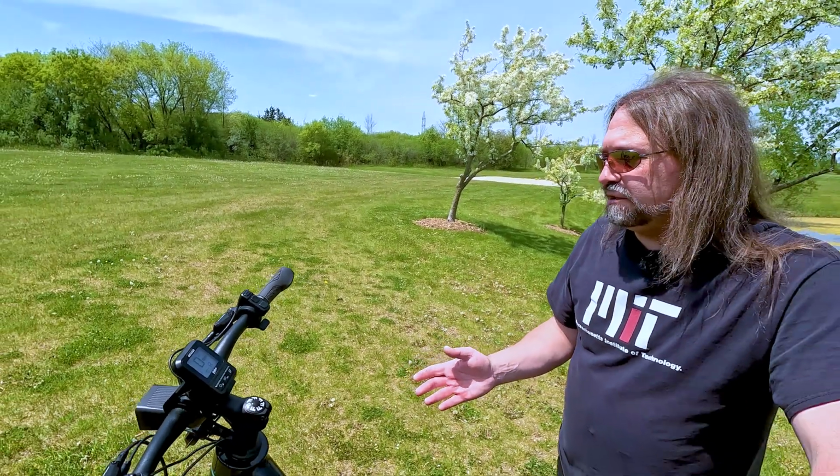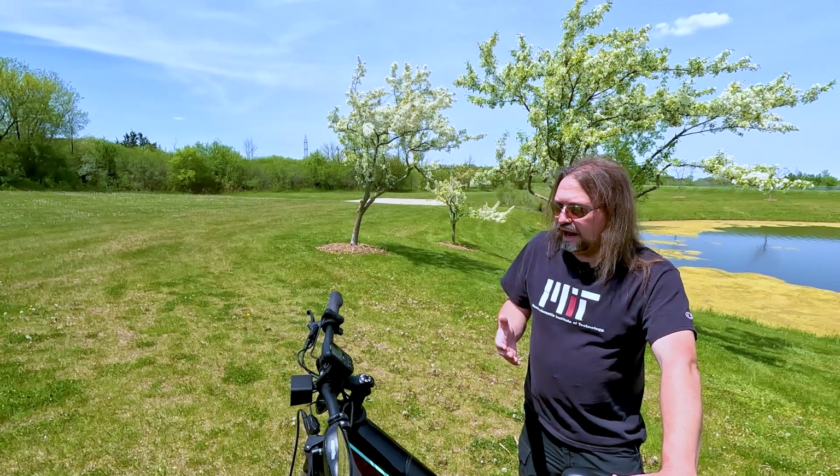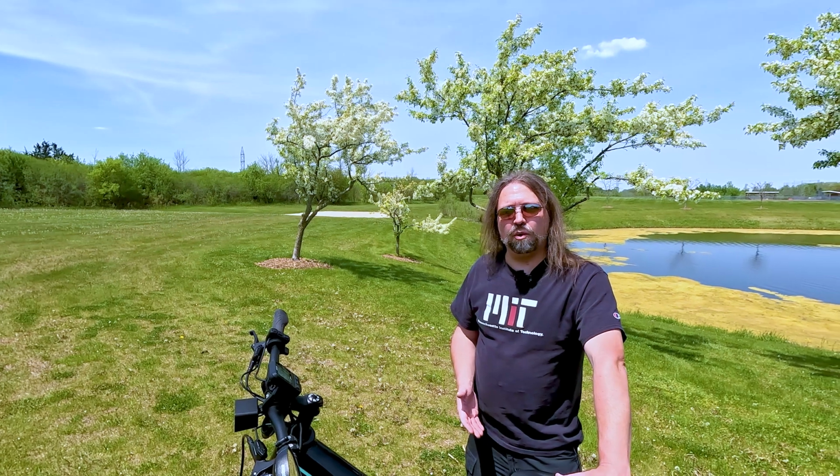That's the whole idea of this vehicle. We're looking to get people on it who aren't necessarily bicyclists, and the motor lets you just enjoy riding and not think about what you're doing. You're not worried about what gear you're in. You're not worried about, am I coming up to a stop? Do I have to shift up? Do I have to shift down? You just hop on it and you ride.